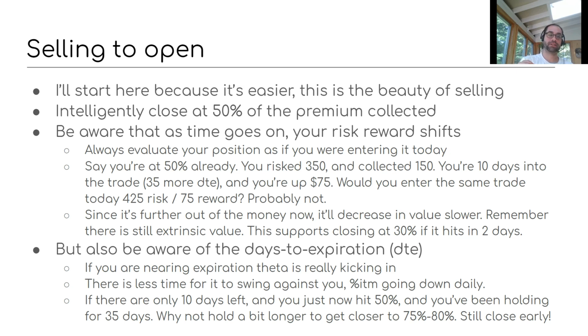So this first section is all about why you want to close early. On the flip side, you also have to be aware of the days to expiration, and again, this is a balancing act. If you're nearing expiration, theta will really kick in and begin to eat away at your position at an increasing rate. There's less time for it to swing against you, so the percentage in the money is going down every single day. With 10 days to go, it's got a 40% chance, at 8 days it's down to 30%, and at 5 days it's down to a 20% chance.